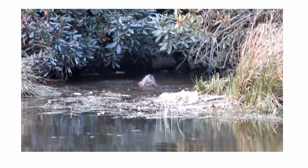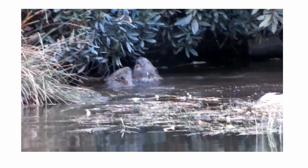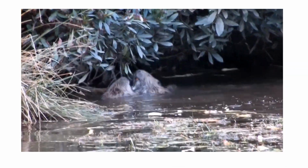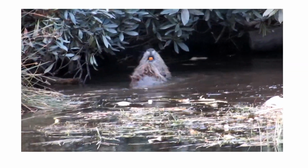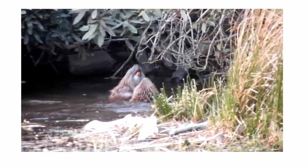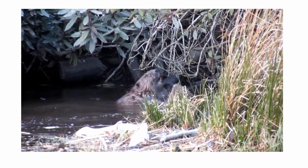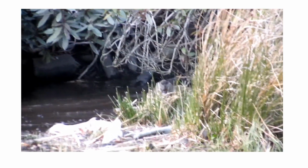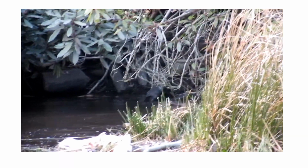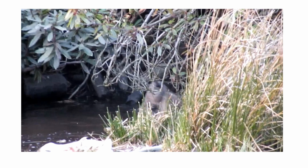This is the last one. This is a pair of youngsters having a bit of a barney, building up their strength before they head off. So they leave the lodge at 2 years of age. Sometimes you can hear them making a noise, which is sort of like a cross between a grunt and a squeak. You quite often hear the kits making that kind of noise when they're playing.